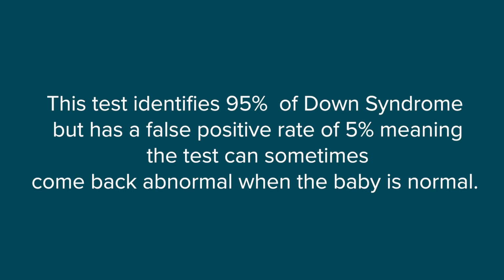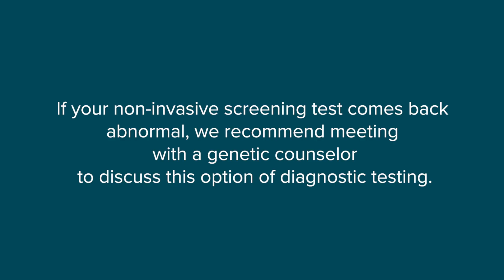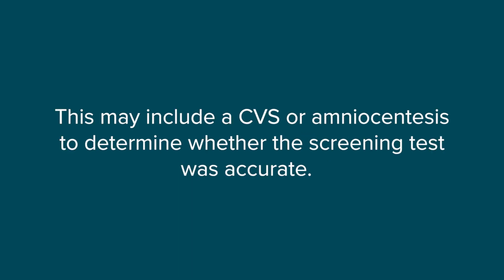It correctly identifies 95% of Down syndrome, but has a false positive rate of 5%, meaning the test can sometimes come back abnormal when the baby is normal. The final result is not available until after the second blood draw, which is approximately 4 to 6 weeks later than the cell-free fetal DNA test. If your non-invasive screening test comes back abnormal, we recommend meeting with a genetic counselor to discuss this option of diagnostic testing. This may include a CVS or amniocentesis to determine whether the screening test was accurate.